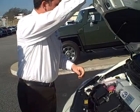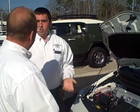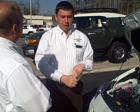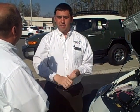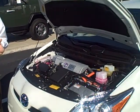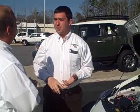What's great about Toyota's hybrids is we cover all the weird stuff, your big batteries, your interconnects, your power split device, your electric motor here. All that's covered for a lot longer than a normal Toyota is covered for. You get 8 years, 100,000 miles of warranty. That's replacement and no deductible. It's to put confidence in you when you're taking a leap of faith and buying a hybrid.